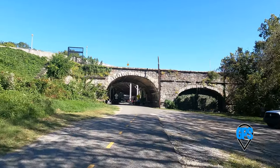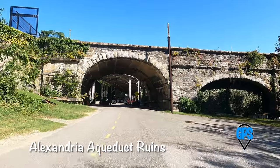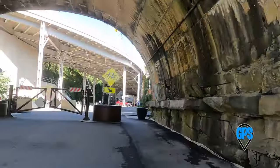The Alexandria Aqueduct once connected the C&O with Virginia by crossing the Potomac River. What's left marks the end of the Capitol Crescent Trail and the start of a bike path on K Street.